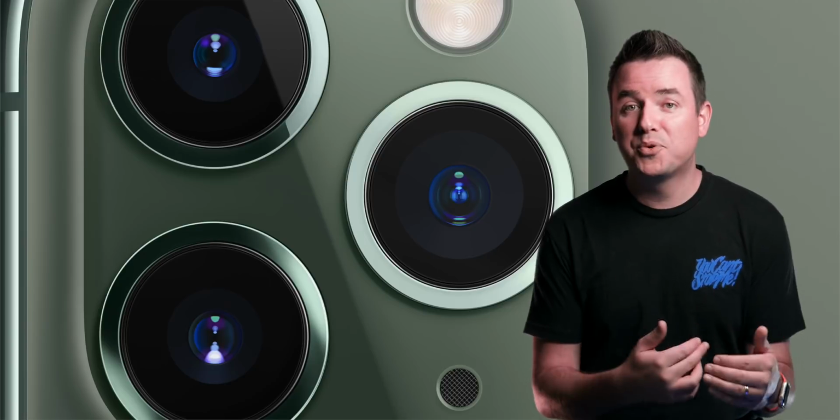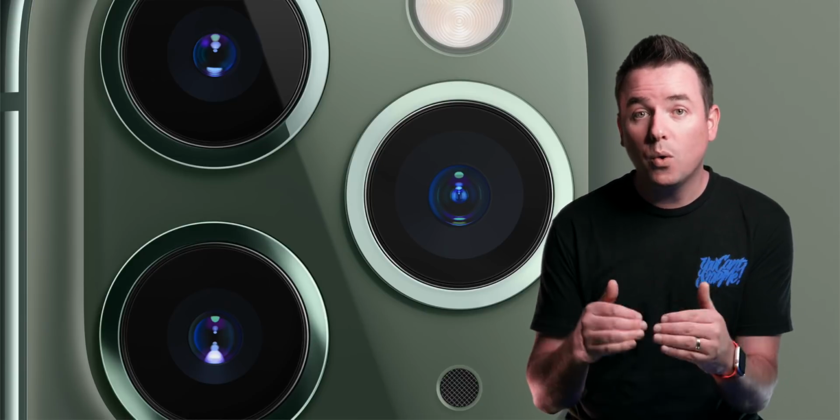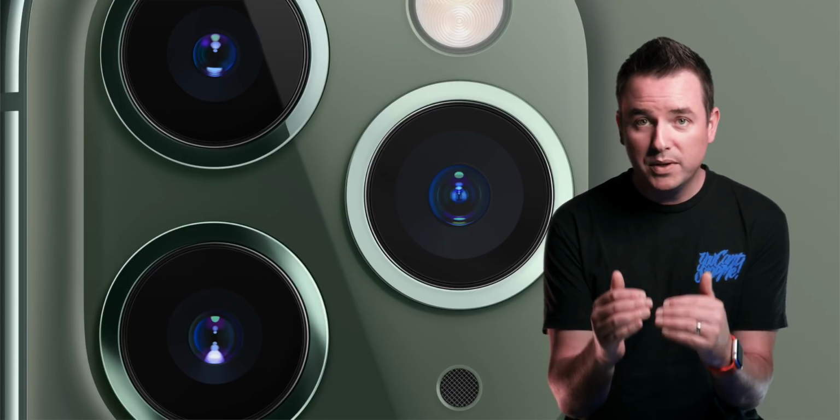Now, obviously, all of the new iPhone 11s have improved cameras, so you can't really go wrong in this department per se. But at the same time, if you're the kind of person who buys a phone and tries to hold on to it for as long as possible, then this could be a really important decision.